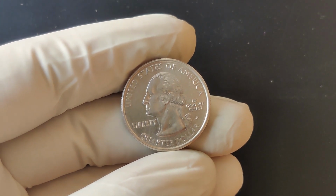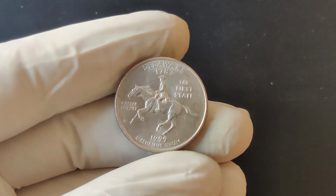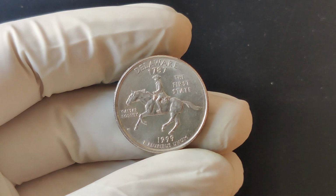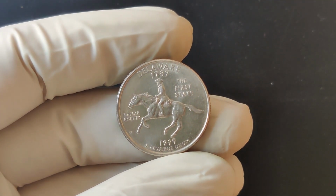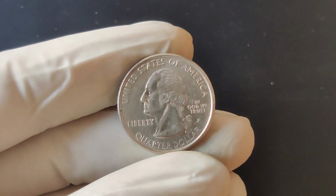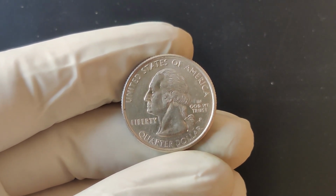First, rarity. Certain 1999-P quarters, particularly those with errors or in pristine condition, are incredibly scarce. A limited number of these coins were released with minor errors, such as off-center strikes, doubling of the lettering, or misprints in the imagery. Coins like these are gold mines for collectors.